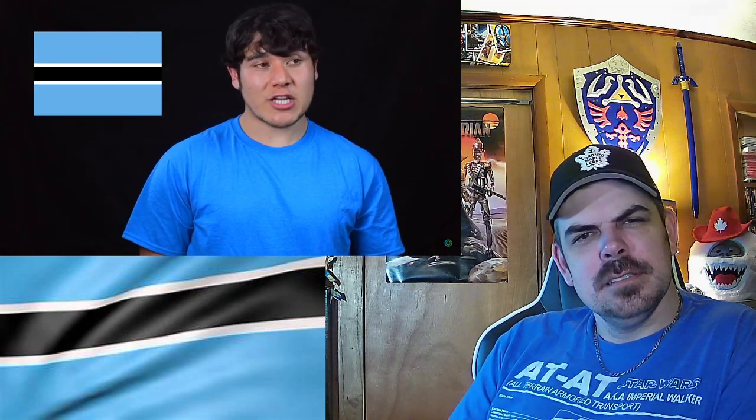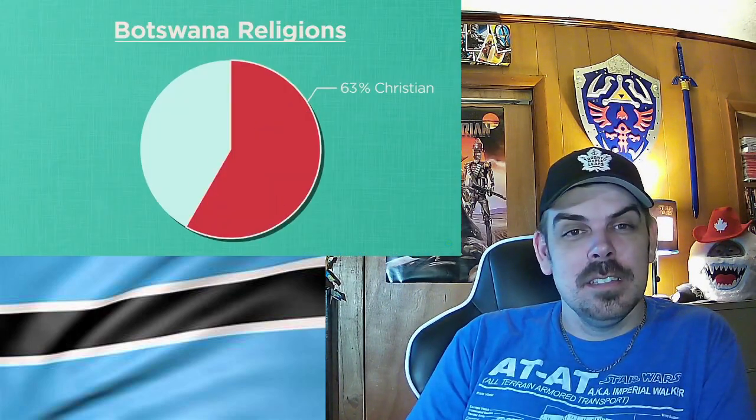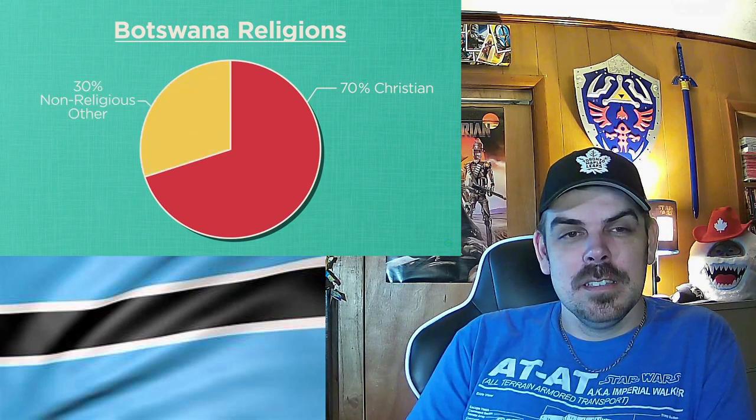The country operates as a democratic parliamentary republic with a president as head of state. In fact, according to Transparency International, Botswana actually has the least corrupt government in all of Africa, on par with countries like Portugal and South Korea. Culturally, Botswana identifies closely with other countries in the South African region. About 70% of the people identify as Christian, and regular church attendance is actually pretty high. The rest are either non-religious or ascribe to folk religions.